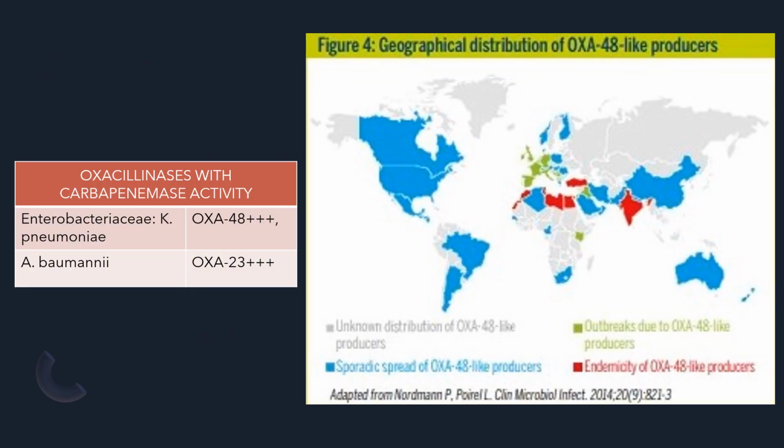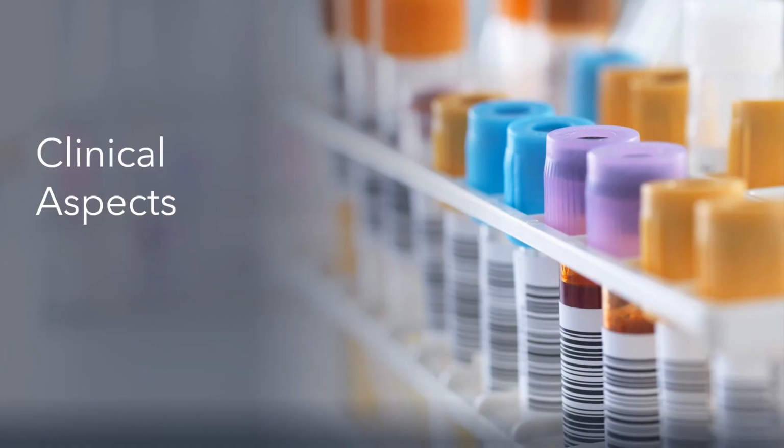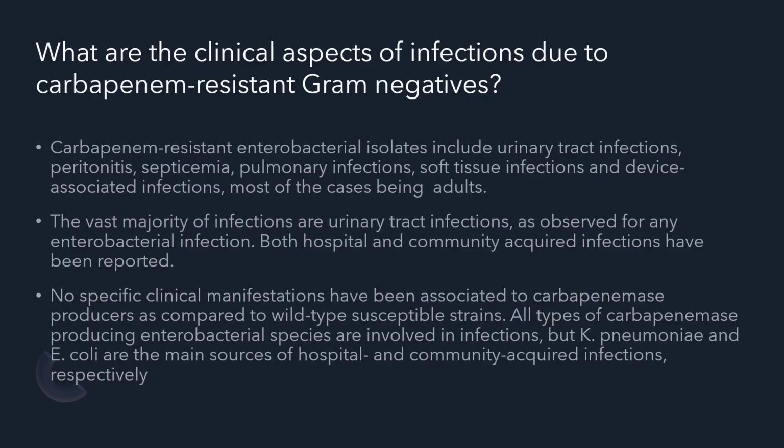Oxacillinases with carbapenemase activity in Enterobacter and Klebsiella pneumoniae are mainly because of OXA-48, but in Acinetobacter it is OXA-23. Now let's learn about the clinical aspects of the infection of carbapenem-resistant gram-negatives.